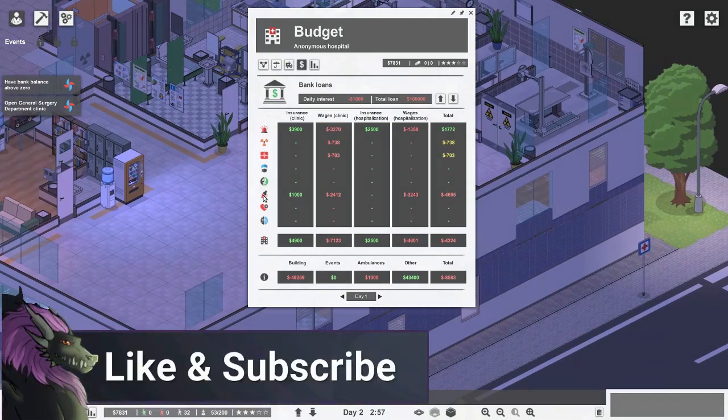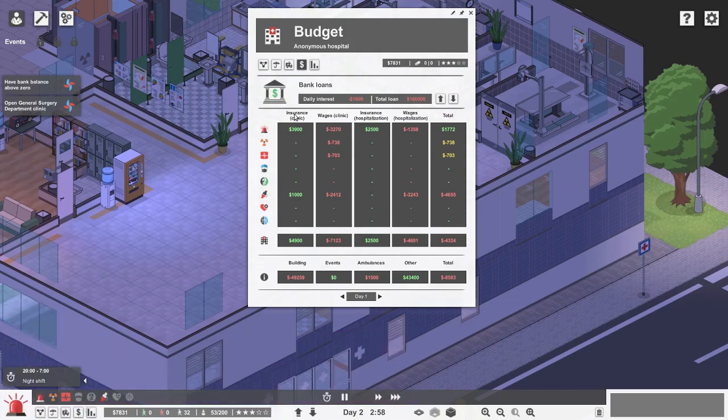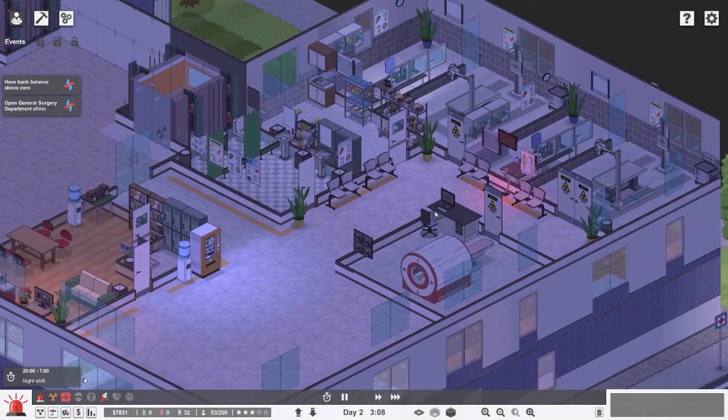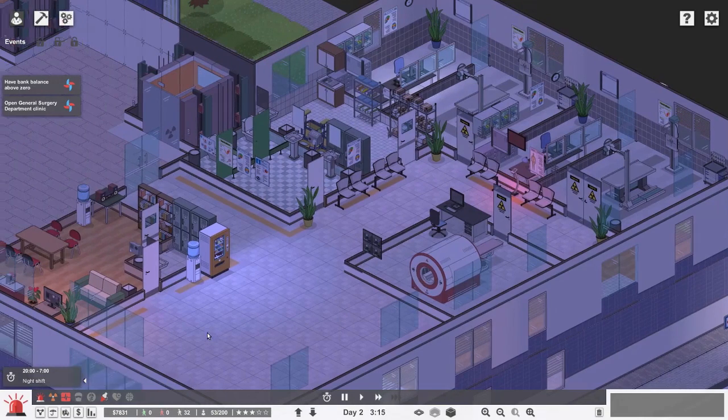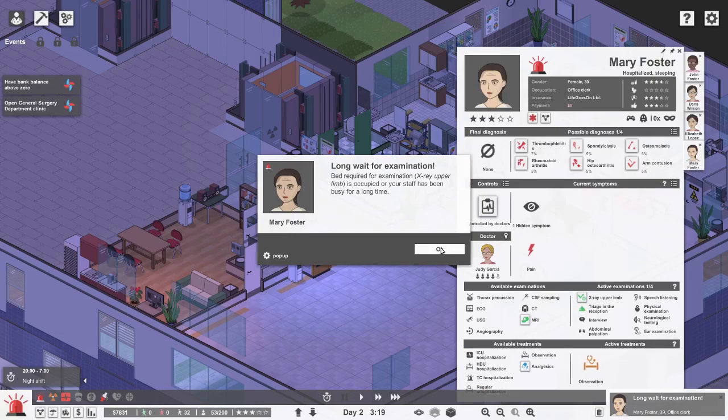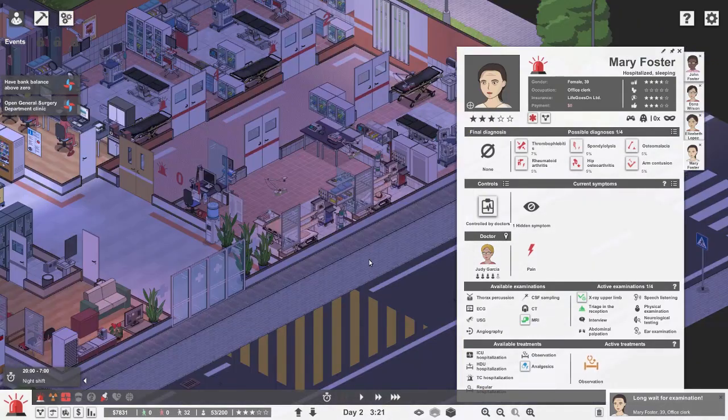Well, that's the orthopedy department. It was paid 1,000 by the insurance for the clinic, but we lost a bunch from wages and from the hospitalization. So, not entirely sure. I think us being able to do the MRIs will be useful. Bed required for examination is occupied or your staff has been busy for a long time. So let's go check this.